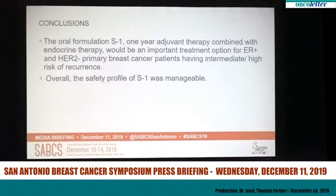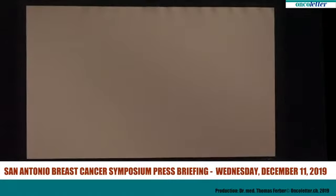So as a conclusion, the oral formulation, continuous, metronomic type treatment with S1, 1 year adjuvant, together with the endocrine treatment would be an important treatment option for estrogen receptor positive, HER2 negative primary breast cancer patients having intermediate and high risk of recurrence. And the safety profile is within expected, and it's quite manageable. That's all. Thank you very much.